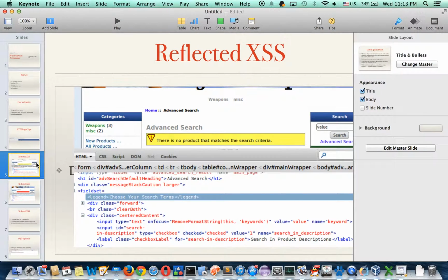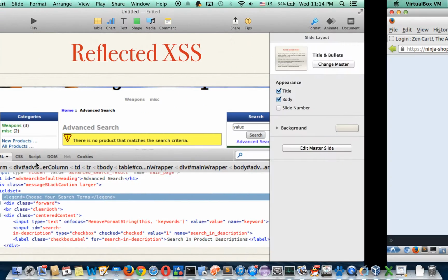The second thing is that the search box of the Ninja Shop is subject to reflected XSS. In my demo, I try to inject some JavaScript into the Ninja website so that it gives me an alert saying hi. With the same kind of technique, you can also steal the user's cookies using that flaw. So here is a demo for that.